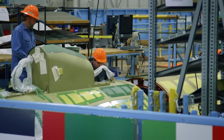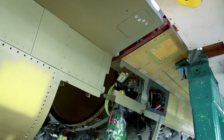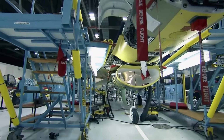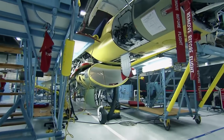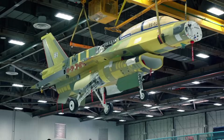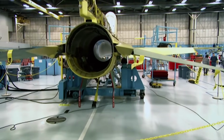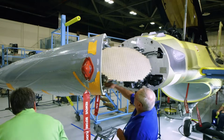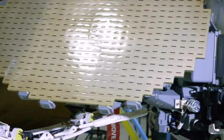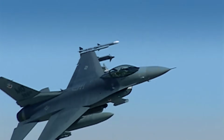In the mating station, the completed pieces of the aircraft's fuselage are dropped into a fixture to be joined together. It's a precise and painstaking operation. Next, the tricycle landing gear and vertical stabilizers are installed. The fuselage is hoisted onto a ceiling-mounted crane, and the horizontal stabilizers and wings are installed. The radome, or nose of the aircraft, houses the F-16's state-of-the-art radar system, which detects standard environmental elements like wind and airspeed.